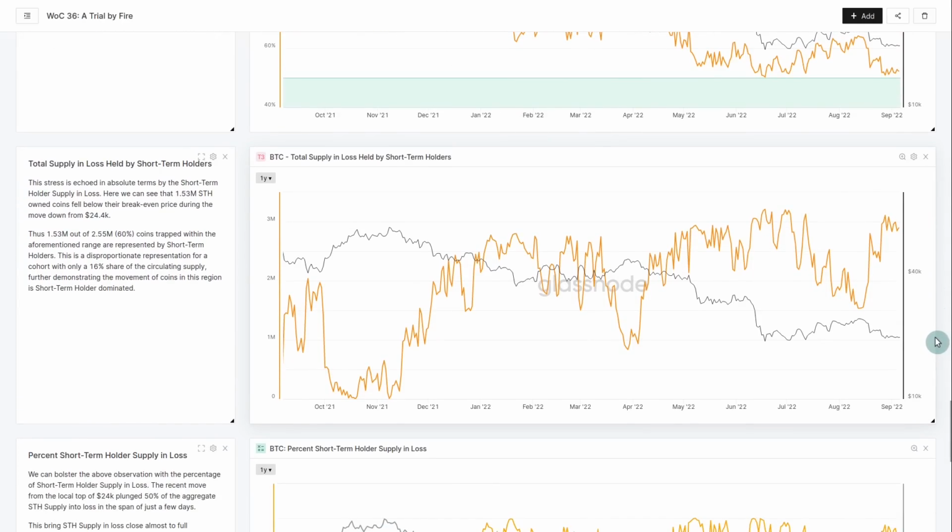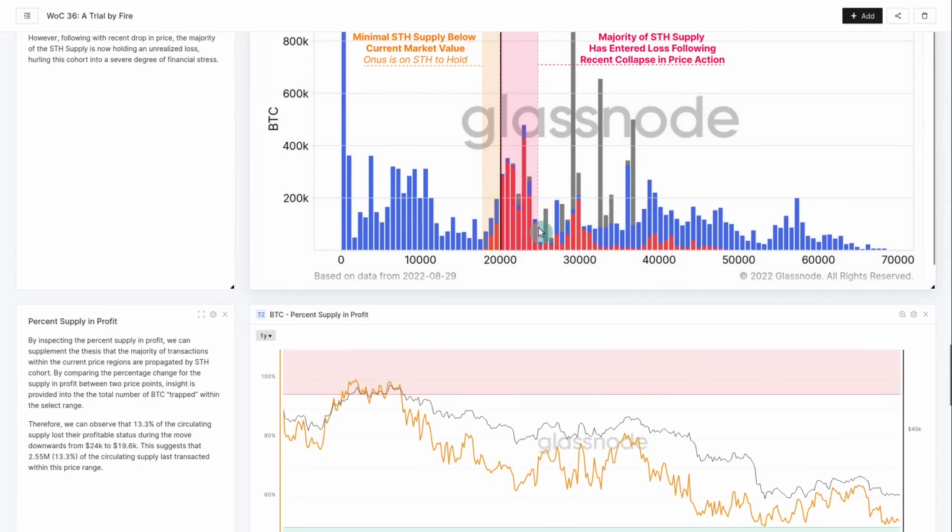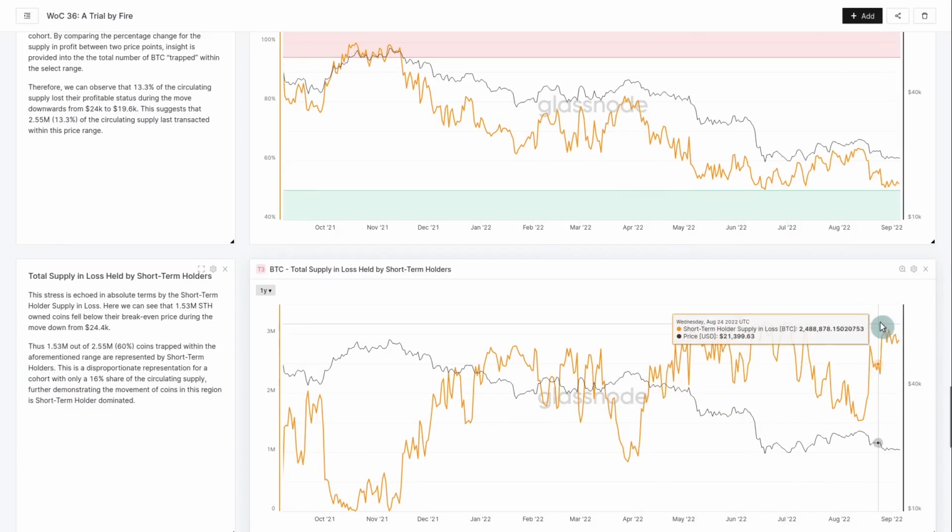Now we can zoom in and look at the supply in loss held by short-term holders. You can see here that we're up. Here's another very big swing higher of coins going into loss, which is essentially showing price dropping from 24K and picking up all of this supply. This massive swing higher in coins in loss is that price delta.